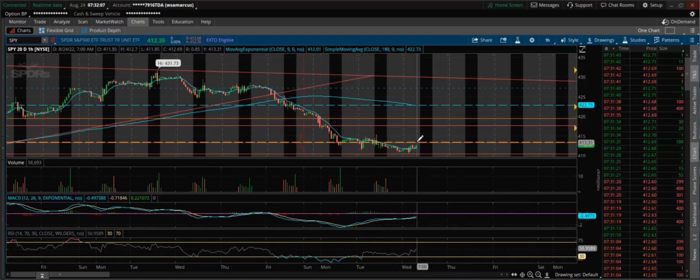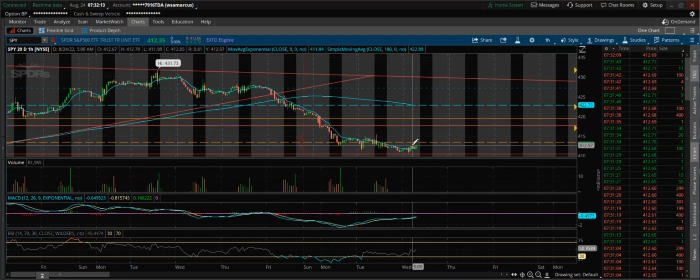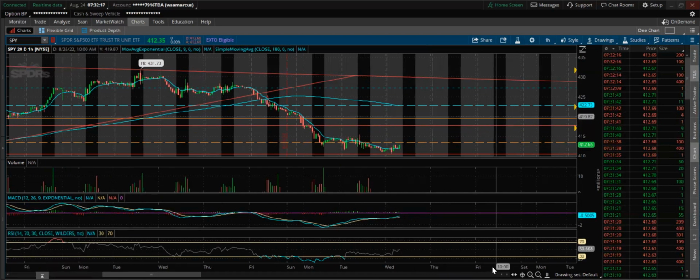So definitely want to watch to see if we break above that 413, start pushing up towards 417, 416 levels. And we do have a nice gap up towards that 417. So let's see what happens overall.